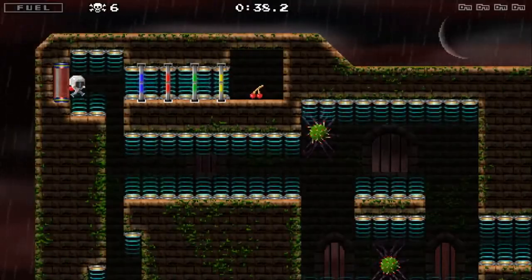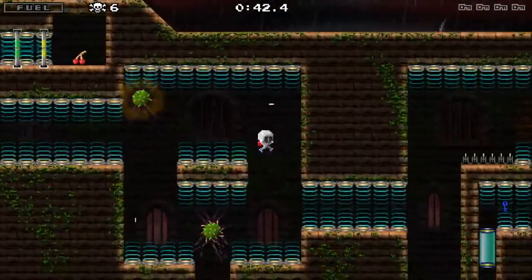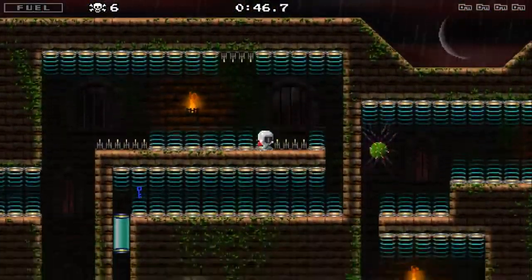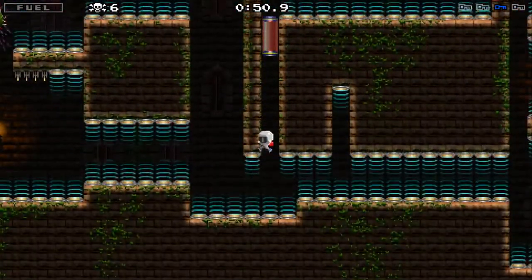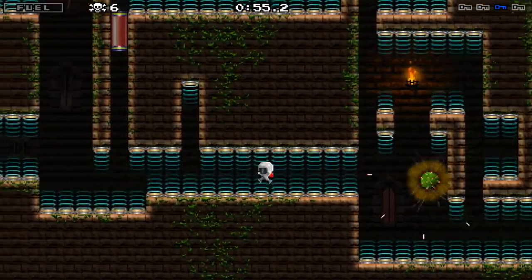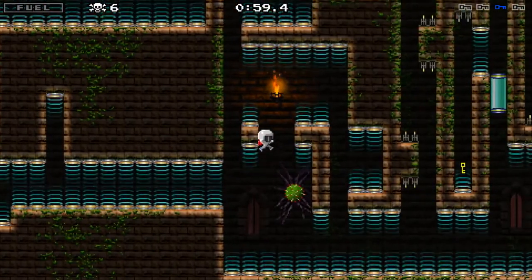I'm really bad at timing this. I had this down really well the other day. By the other day, I mean just yesterday. Because this took me a whole lot of tries. I died a lot more than six times. This one's weird because, okay, I guess you can outrun it. I have trouble outrunning that normally.